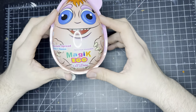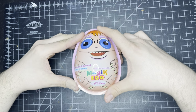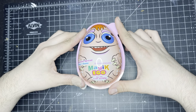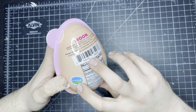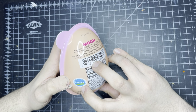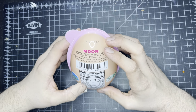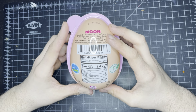And this egg in particular is honestly what drew my eye to it when I saw it at the grocery store. Because I saw the word magic, and I was like, magic? That's the spelling of magic you're going with? Oh, there's the CPSIA, the Consumer Products Safety Improvement Act, which, if you have to advertise that on the back of your product, maybe that's not a good idea.